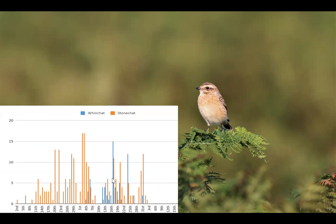So a lot of the Stonechats were sort of leaving, the local breeders that bred on the island, sort of dispersing back onto the mainland. And suddenly Whinchats were outnumbering Stonechats. And I really enjoyed sort of watching this. And you get the odd mixed flocks. They did like to flock together and get these mixed flocks.